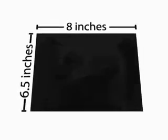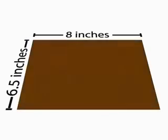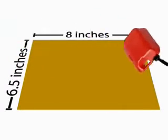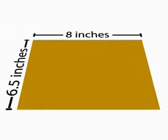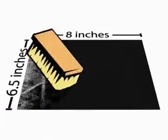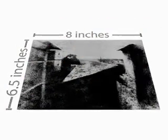The image is so faint that in order to properly see it, the picture must be tilted until the light shines on it at the correct angle. It is theorized that Niépce had coated the pewter plate with bitumen, which is distilled from coal or petroleum and is sensitive to light. After it was exposed to sunlight for 8 hours, he brushed the plate with oil of lavender, which dissolved the bitumen that hadn't dried during the exposure to sunlight.